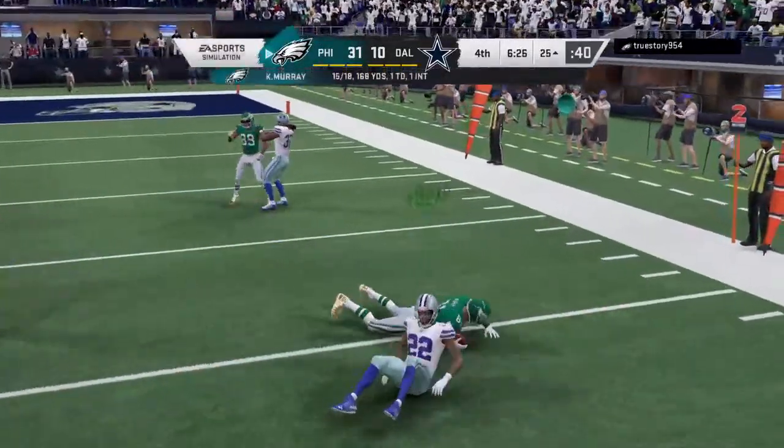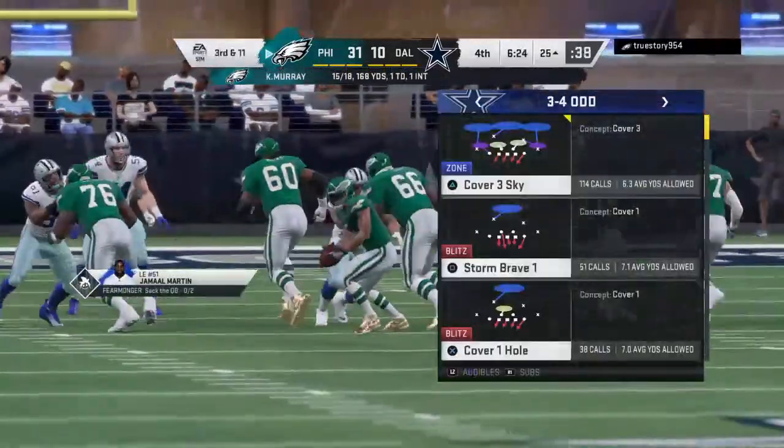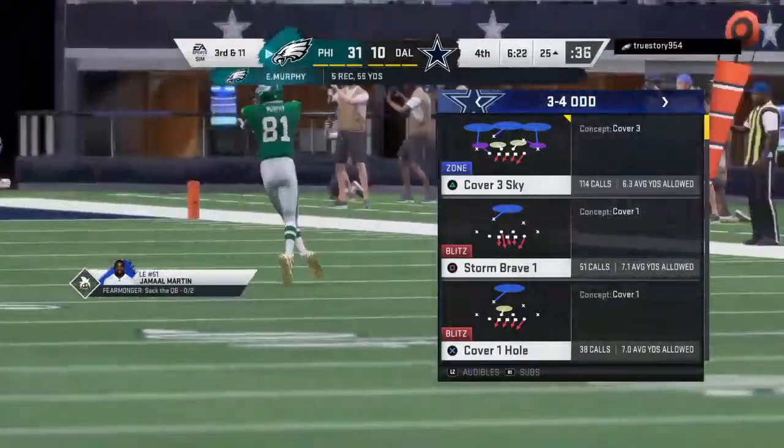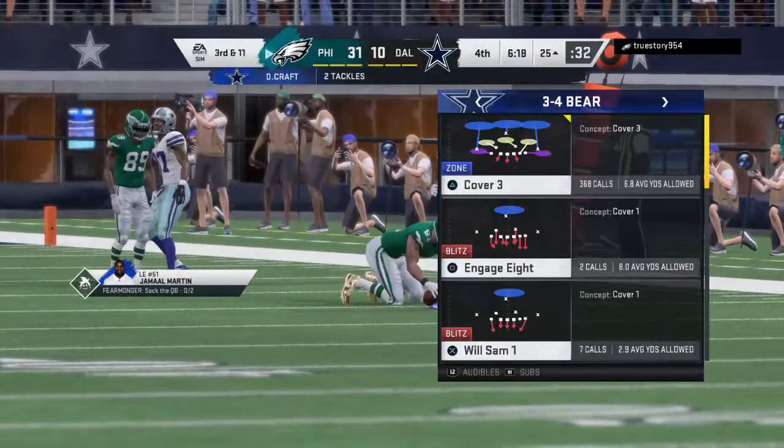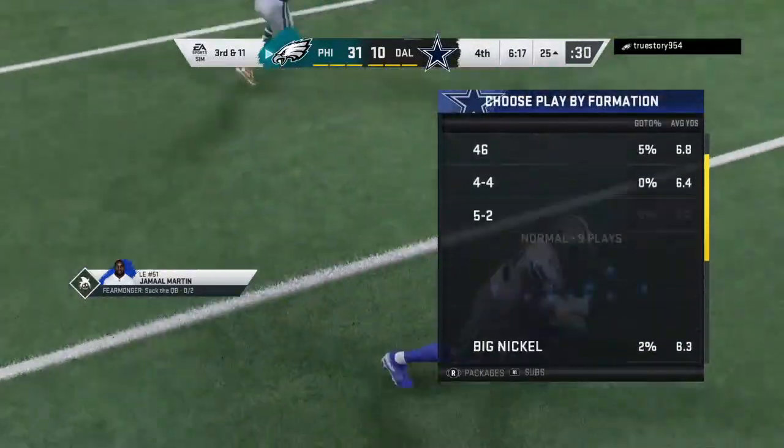And a quick throw here, that's complete. And he's going to lose yardage and be backed up to the 25. It'll be a loss of a yard, and that'll bring up a 3rd and 11 situation.